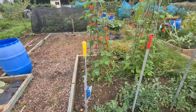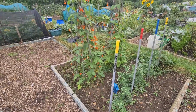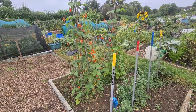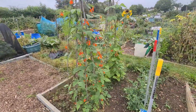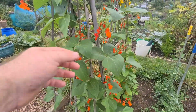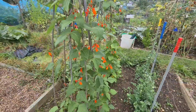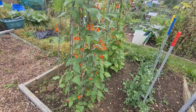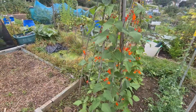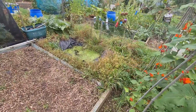And the second planting of the runner beans, I didn't think these would come out. I didn't think we would get any harvest from them, but I'll tell you what, we have, and they are setting. As you can see, they are setting, so I should have a good late crop of runner beans. Next year I've got better plans for the runner beans, so stay tuned for that.